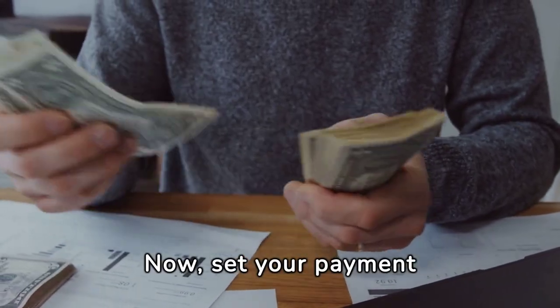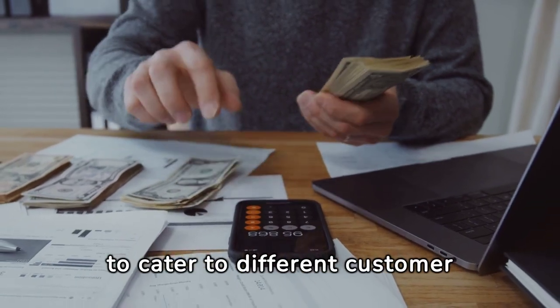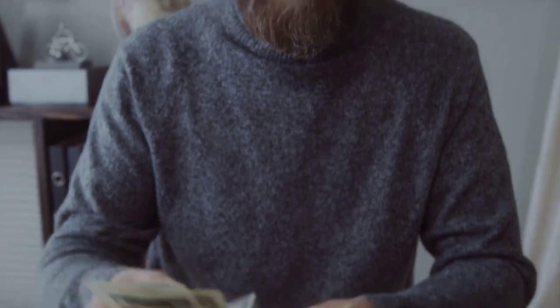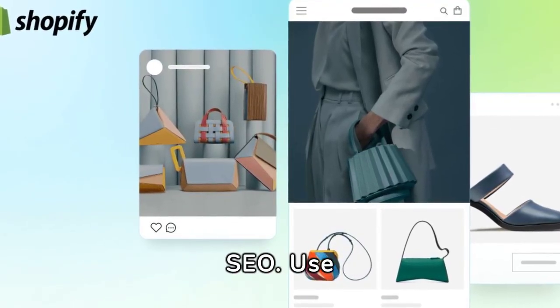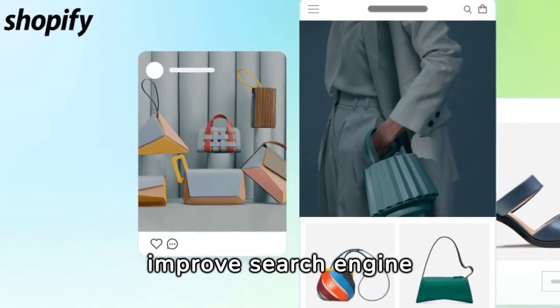Now, set up your payment gateway. Offer multiple payment options to cater to different customer preferences, ensuring a smooth purchasing process. Don't forget to optimize your online store for SEO. Use relevant keywords in your product descriptions and meta tags to improve search engine visibility.